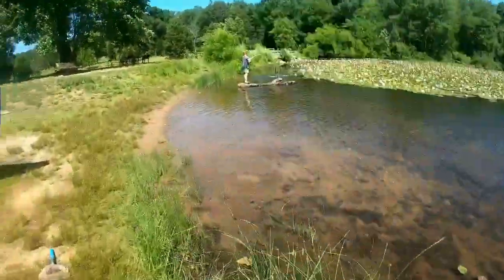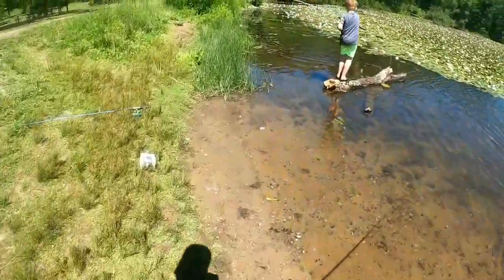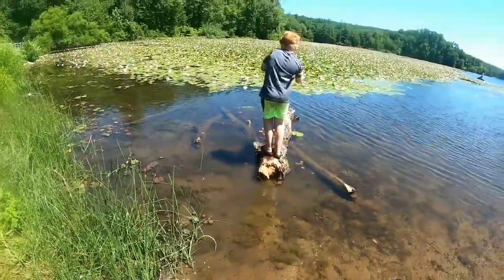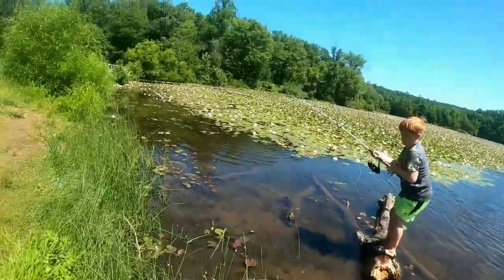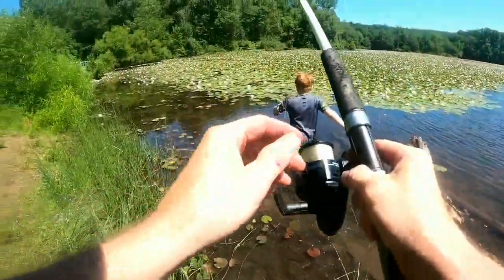It's got a bass on. That didn't take long. Get him out of there. You got a big rod. Get him out of there. Tighten the drag if you have to. Okay. Go ahead in for him. You gonna take your sandals off? Okay.